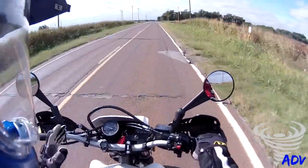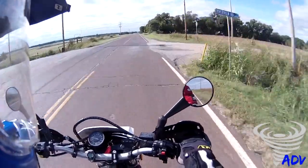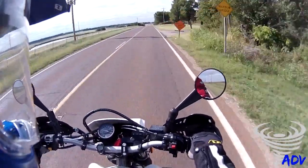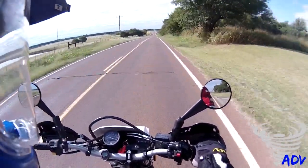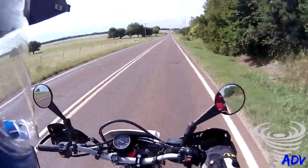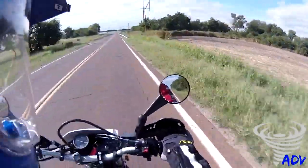But the DR does have a lighter clutch pull and a longer engagement, which is not necessarily a bad thing or a good thing for each one. It's just something to note. As far as the brakes, I think both of them are pretty much the same. Neither one of them really has great brakes, but neither one of them are bad.